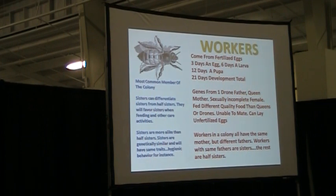They have genes from one drone father. Each worker has one father, but each queen mates with lots of drones when she's out there. And that's the thing that you want when you're buying queens. How many drones was she able to mate with? And that's what your queen producer should be able to tell you. If he says, well, the books say 10 to 20, find another queen producer, because it should be a lot more than that.